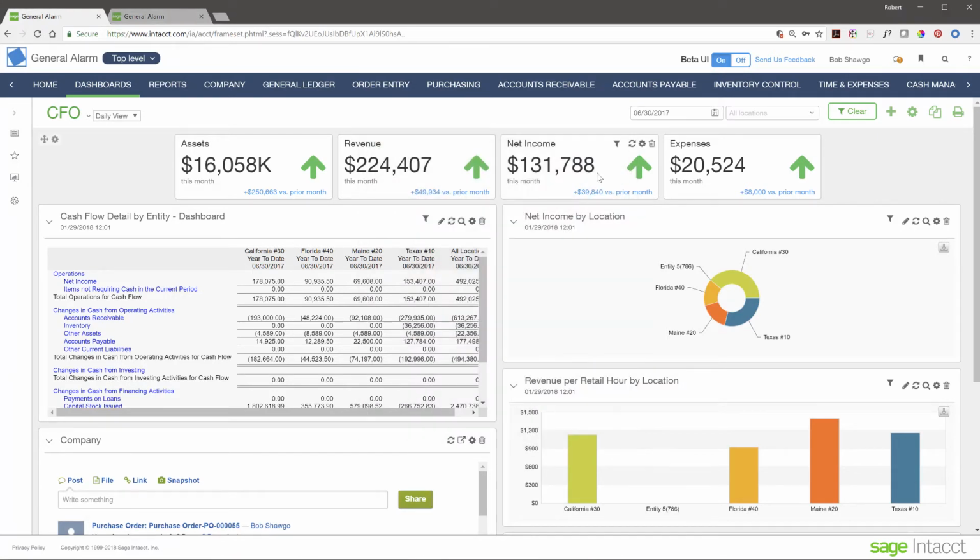All the performance cards are really, behind the scenes, a group of accounts. We've taken, for instance, all of our asset accounts, and we've created an account group, and then we've pointed this performance card at that account group and said, give us the summary for this month and show us the comparison to the prior month. And that's how that works. So these are configurable by your accounting team. You don't need to rely on IT to come in and create different dashboards for you. You can create these dashboards.